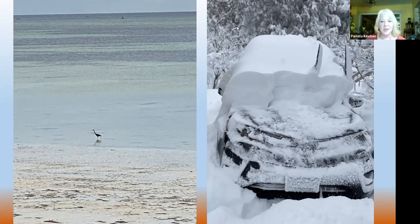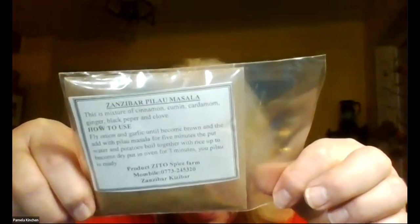So I will stop sharing. And there's a couple things that I'll show you. One of the packages, I don't know if you can see that. Maybe you can't. There, maybe. Anyways, this is a mix. I'll just read what's here. It's the Zanzibar Palau Masala. So palau is a rice dish. I'll kind of show you what it looks like.